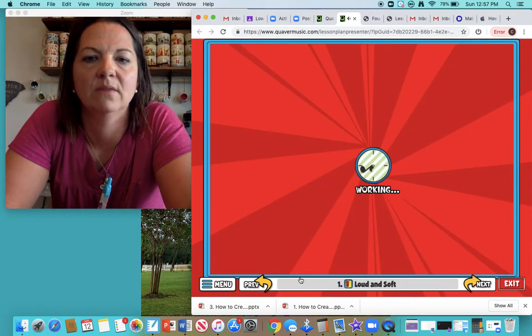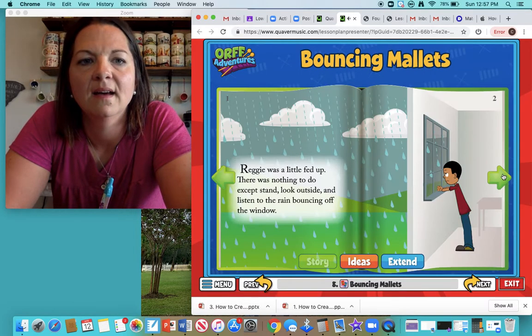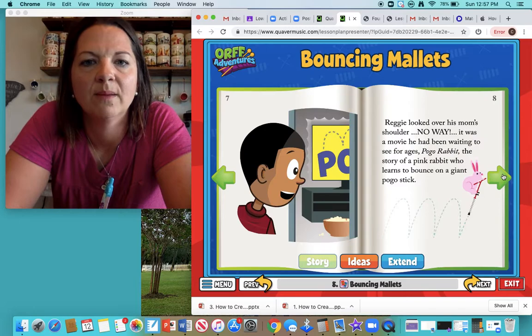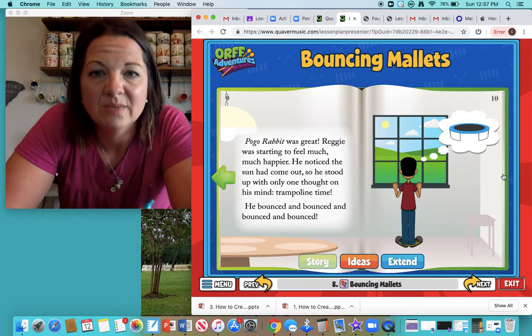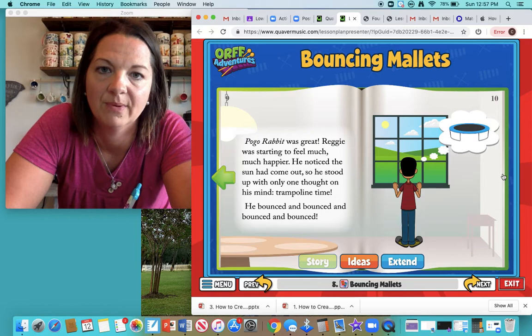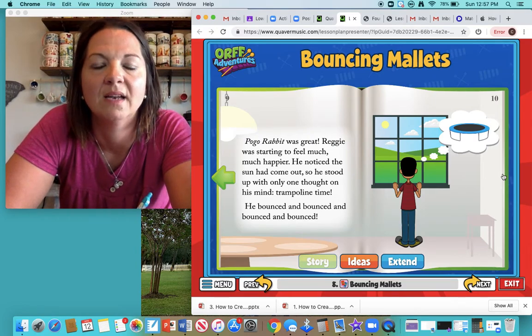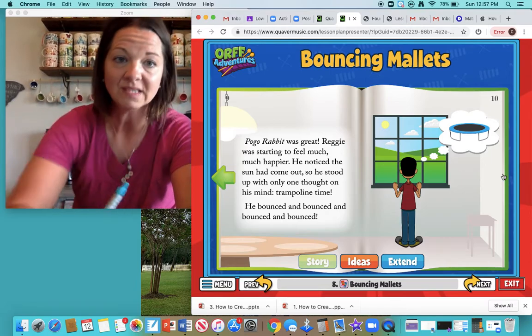Oh, I keep doing that. Ah, the arrow. Boing, boing, boing, boing. Pogo Rabbit was great. Reggie was starting to feel much, much happier. He noticed the sun had come out, so he stood up with only one thought on his mind. Trampoline time! He bounced and bounced and bounced and bounced.